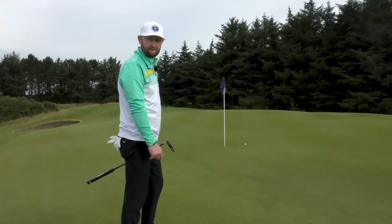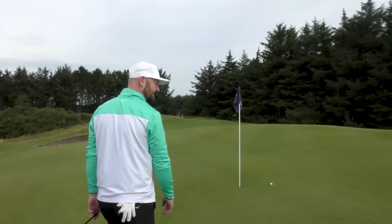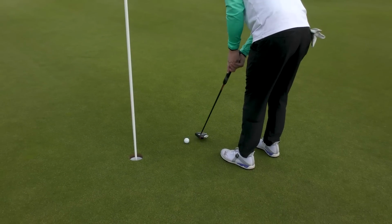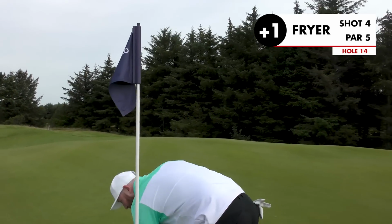I did not see that going right at the start. It literally broke that way. That was a complete misread from me. Great pace. It's a birdie. We're back to one over par.